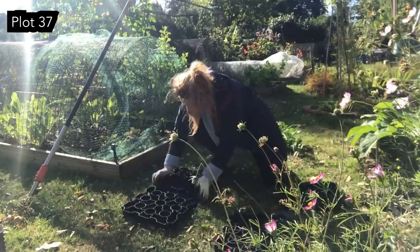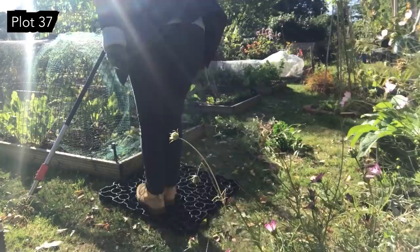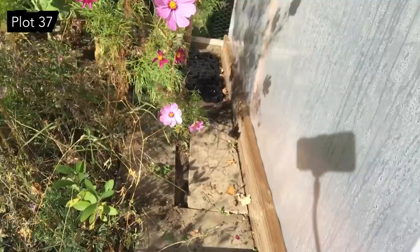The base I'm going to be using for the water butt is actually this fantastic recycled plastic click together base that we used underneath our shed. I've been so pleased with it, and this is the water barrel.